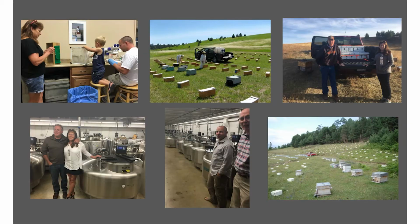It's their effort to bring in stock that's already acclimated to various pests and pathogens and share that. I equate that to being a seed saver of sorts, except with insects. You're trying to find bees that have already adapted to a variety of circumstances, bring those seeds back, and share them with producers near and far to help broaden that genetic pool.